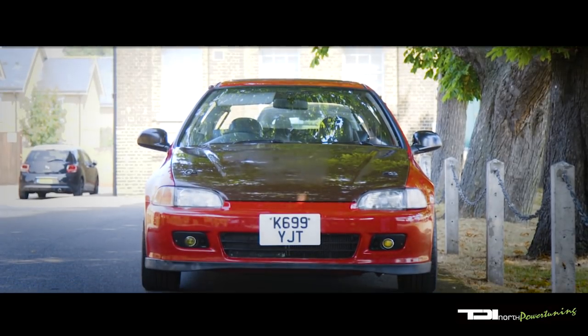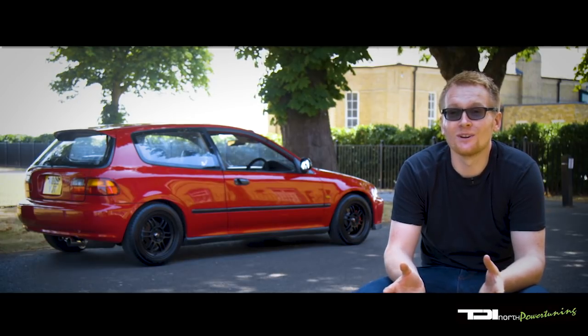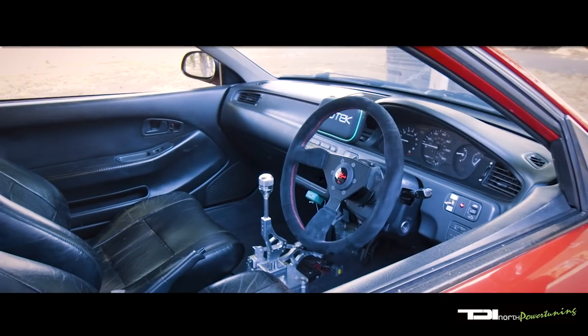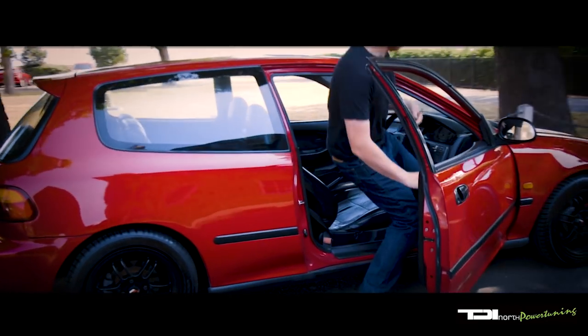The exterior look of the car, bar the wheels and the bonnet, and obviously the exhaust tip, looks pretty standard. I wouldn't class it as a sleeper in that sense because it's loud. A lot of people just look at it and think, oh, it's just a Honda. It's just a Civic, it's an old Civic. There's nothing to it, but wolf in sheep's clothing.